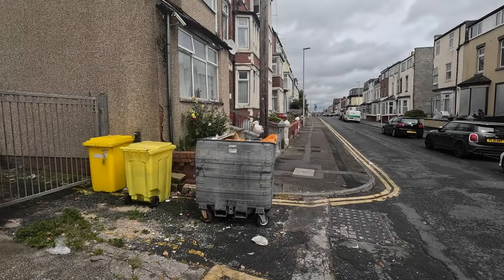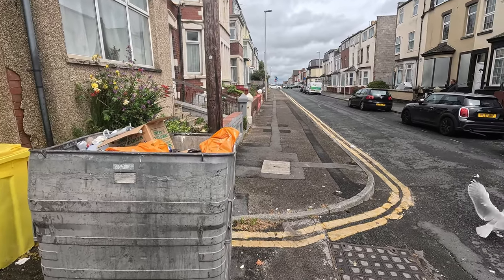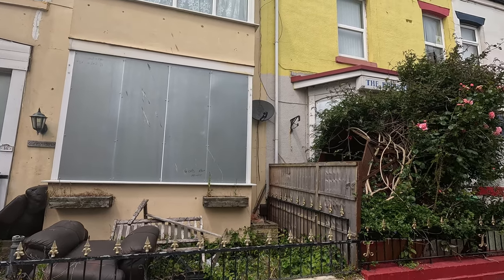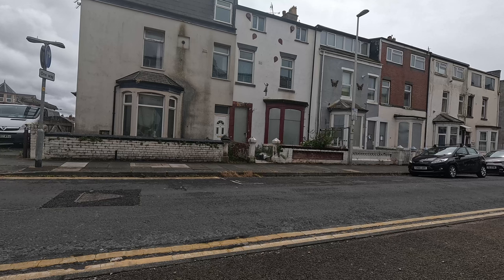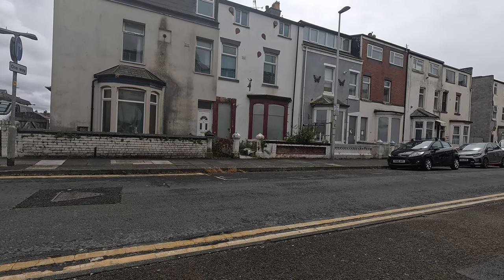Got a seagull on the bin. See what you can have out of it. As you may be able to tell, it's slowly getting all bought out.